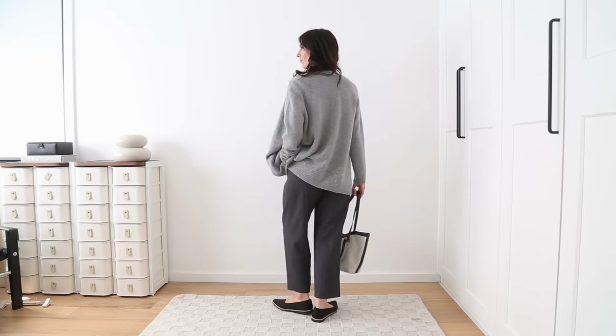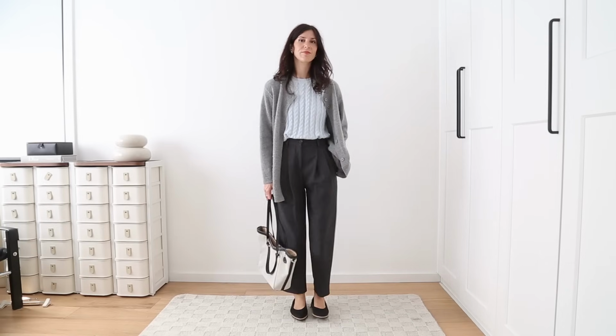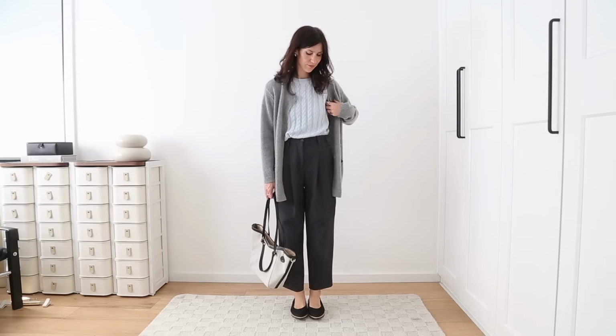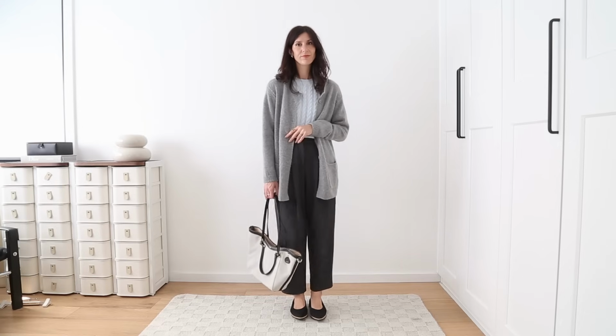So yes, I'm wearing a cotton knit tank, but for that third piece, I could bring in another knitwear element like this cashmere cardigan, which has more of a soft fuzzy appearance to it rather than the matte but raised texture of the cable knitted tank. While this outfit isn't groundbreaking, it is striking and impactful, and this is a great example of how carefully chosen items can give you a lot of bang for your buck.